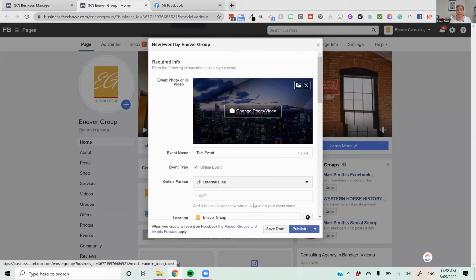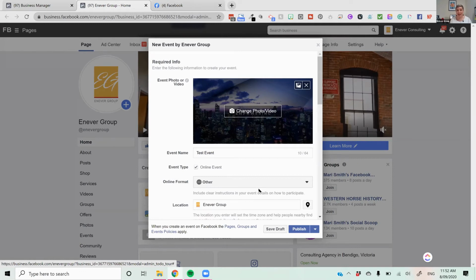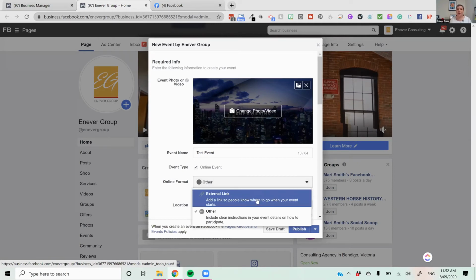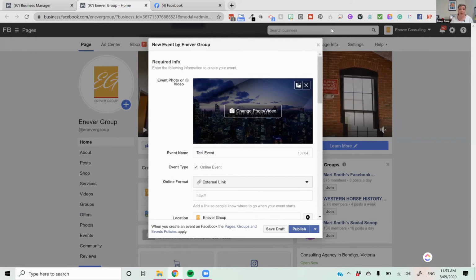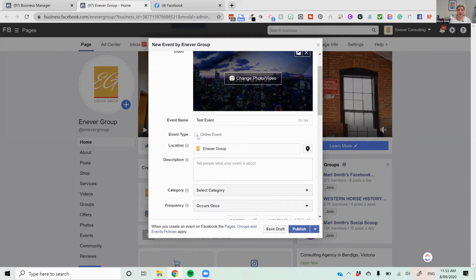So if you're putting an external link in, you would just put your webinar link or whatever you would like people to go to register on that link. Or if it doesn't work, the other option's always there and you can add the instructions through. So for example, if we were running an event, we would grab our Eventbrite link and we would put the URL in there. Once you've made a decision that an event is online, you can't take it offline. It's just how it is. So make sure that you're there. That's a new feature that's been introduced since the impact of COVID, which is the online event type.